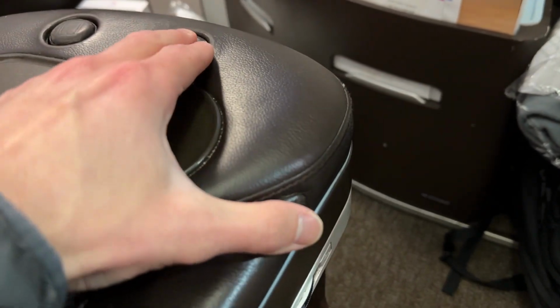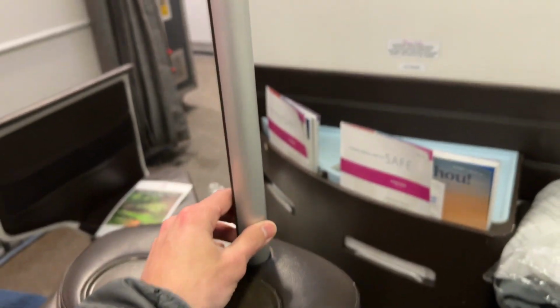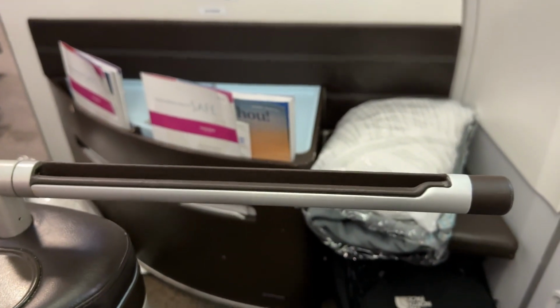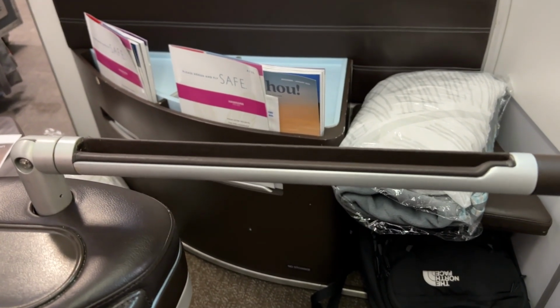Here we're going to see some of these push release items. For starters, here's the tablet holder. You'll notice there is no in-flight entertainment built into the seat. Once we get in flight though, you'll see they do hand out tablets that have some entertainment on it, and it can be mounted right here in this push release holder.